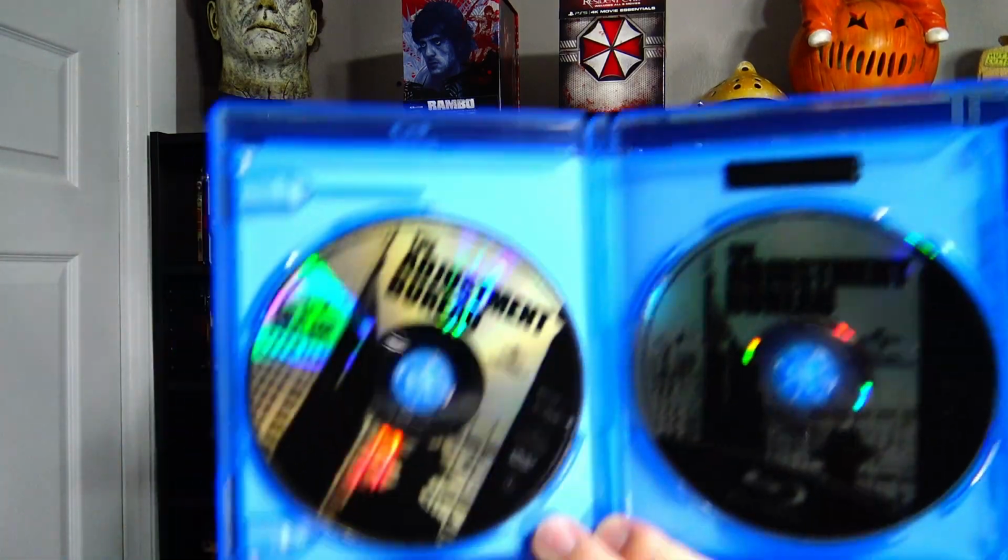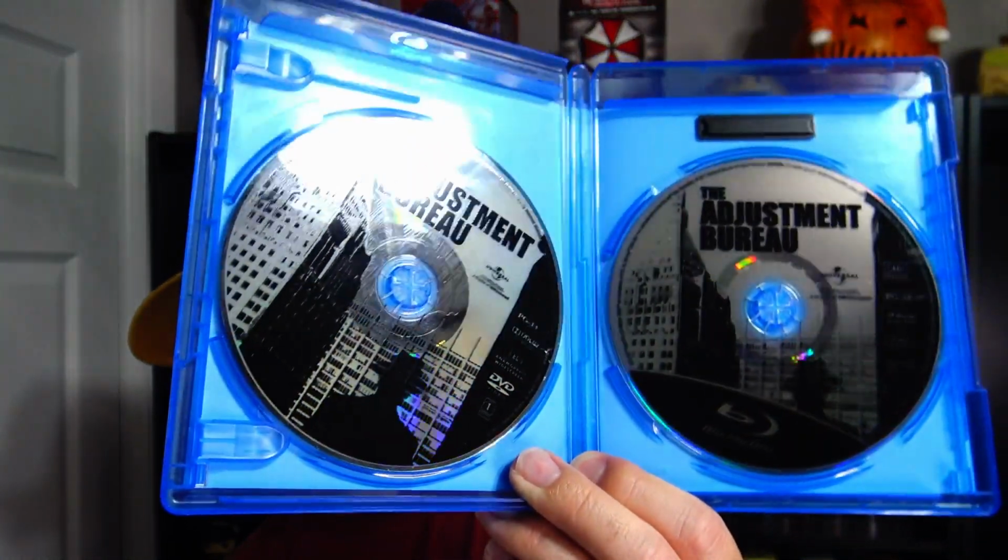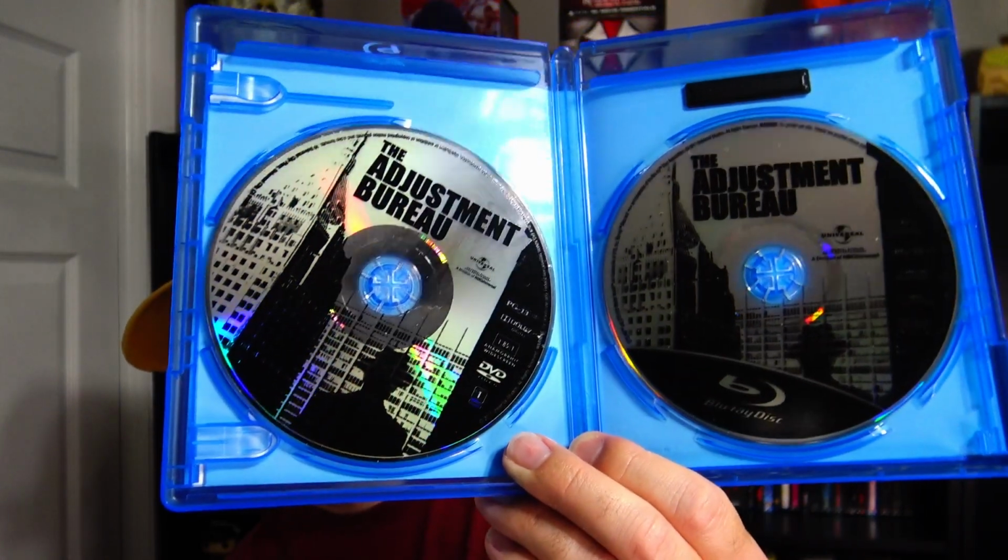On the spine. Oh, but yeah, this is a pretty decent movie. I like Emily Blunt. I like Matt Damon. So, pretty different movie here. Pretty weird. So there's the inside disc artwork.